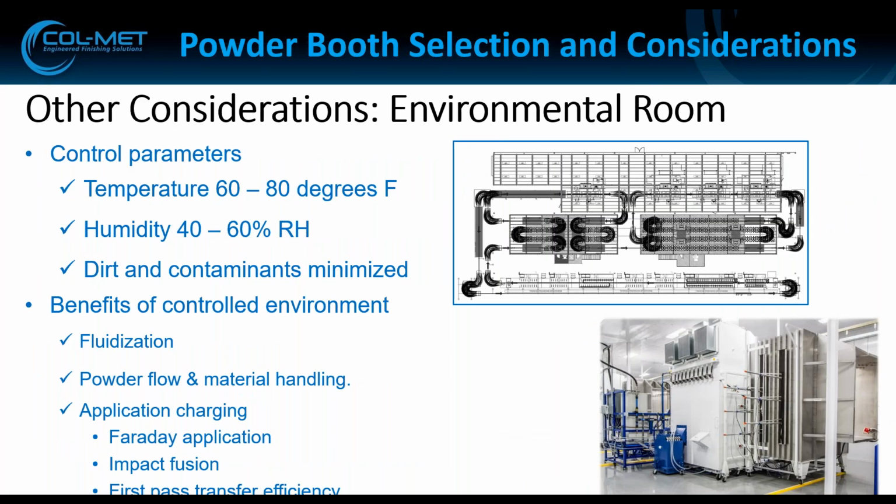Other considerations that you want to take into consideration is the environmental room. What does an environmental room give you? And we'll go over these briefly. You've got better control parameters. So let's say you want to keep your temperature between 60 and 80 degrees Fahrenheit.